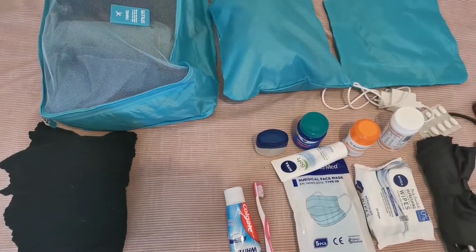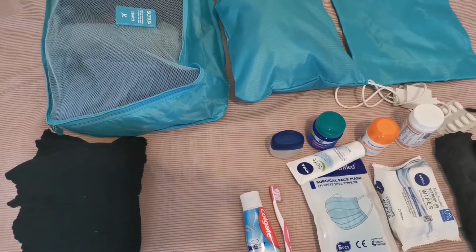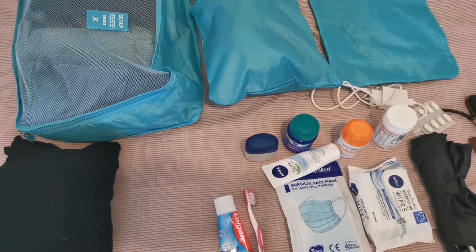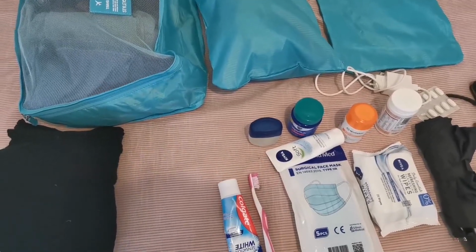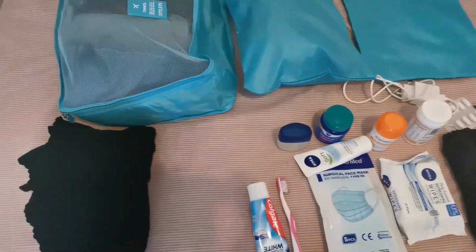Guys, I will be traveling for a 5-day trip to Skåne, and so I wanted to show you what I can pack for a 5-day trip. So what I have collected here is what I will pack today, starting with my clothes.